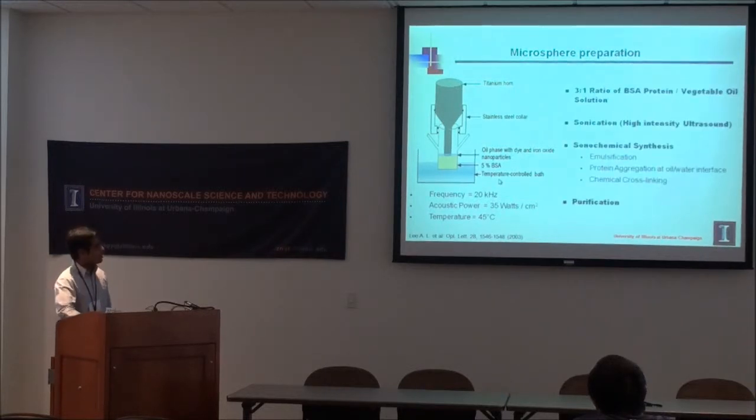On the application of a high-intensity ultrasound, emulsification takes place and protein aggregation occurs at the oil-water interface, which results in the cross-linking of the proteins, which form the shell around the vegetable oil. Further steps include purification and washings.